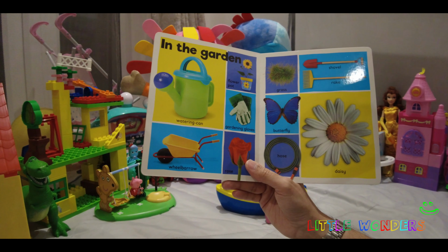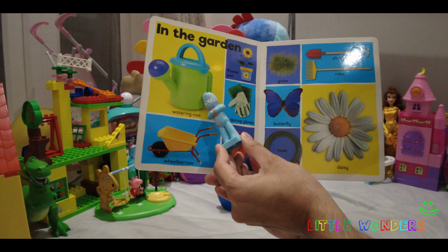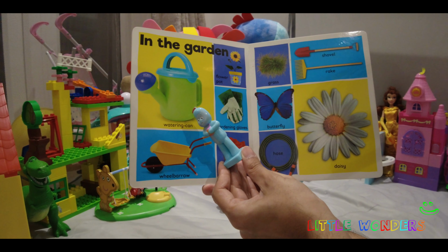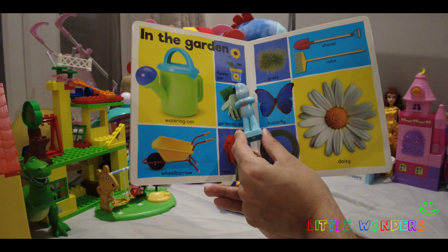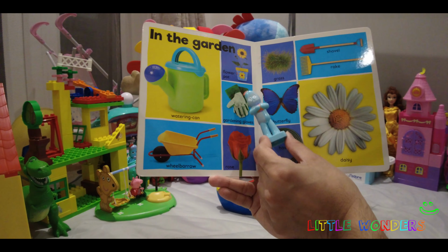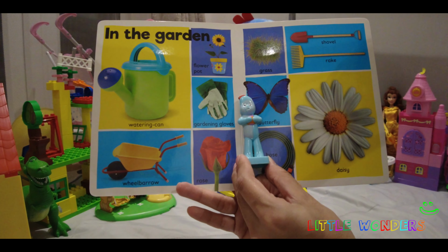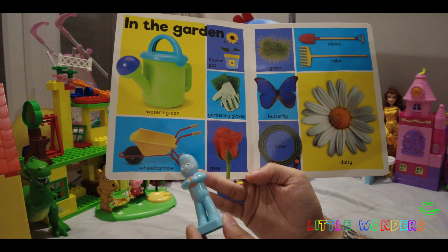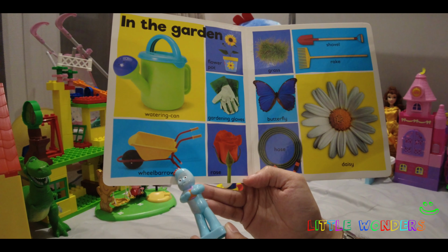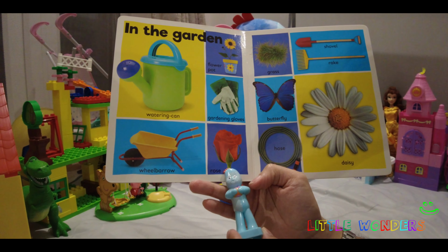Last but not least, what's in the garden? In the garden is a watering can. If you water with a watering can, the flowers grow from the flower pot and the grass gets green. You use gardening gloves to protect your fingers against the soil. And where do you put the soil? In the wheelbarrow. And you take it to your patch and you plant a flower and it turns into a rose.